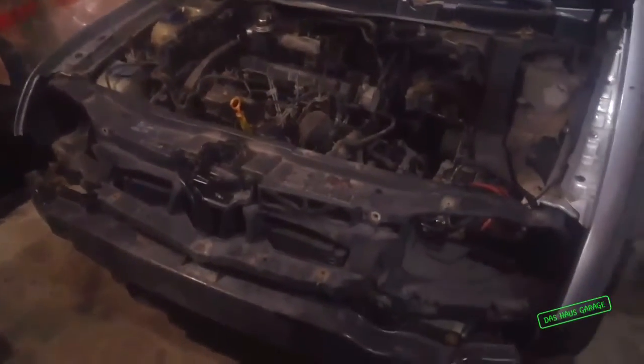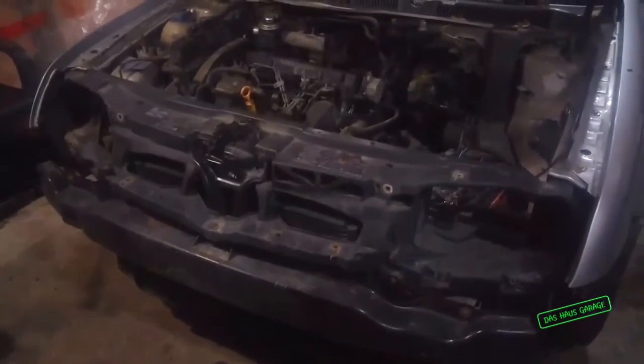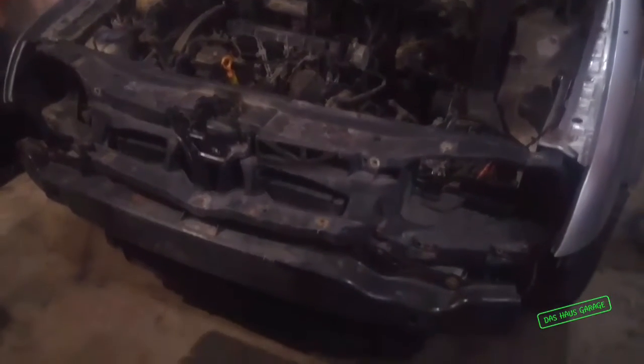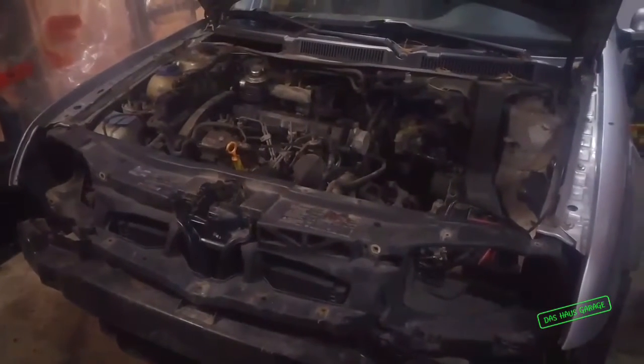So it's like 1 a.m. Couldn't sleep, so I came out here. Got the front end off. Not bad for not even half a day yet, really. It's been here for about 5 hours.